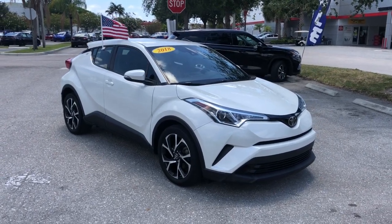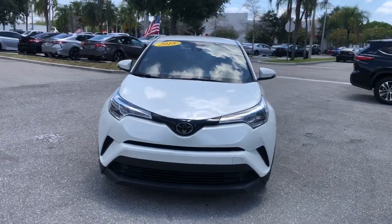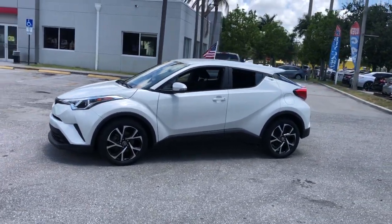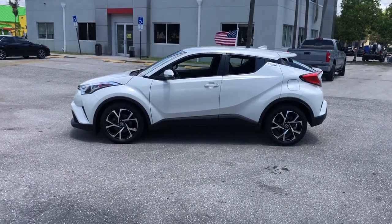Introducing the 2018 Toyota CHR. This vehicle still has fewer than 45,000 miles on the clock, so it won't last long. Here's a bold, sporty Toyota CHR that's got all the elements you need to express your unique sense of style.